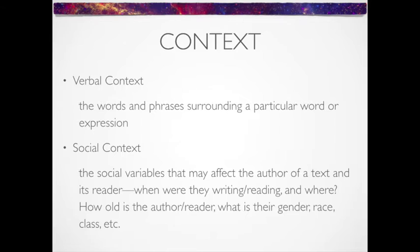Social context is a bit trickier because it appears on at least two levels. The context of the author while he or she was writing the text, and the context in which the reader is encountering the text. It's important to consider the social variables that might have affected the author: when they were writing, where they were writing, how old the author is, what their gender, their race, their class is. Just as these factors influence who you are, how you think, and how you understand the world, these factors also would have influenced an author's opinions, thoughts, and how they write.